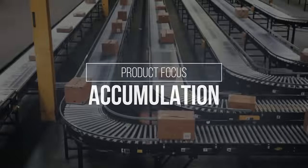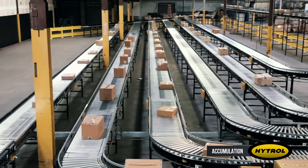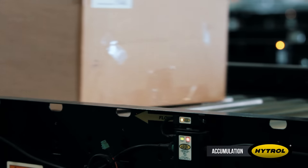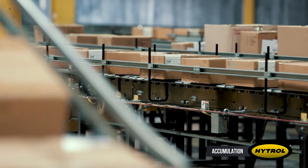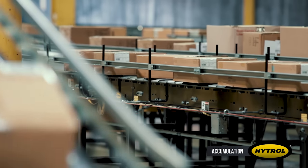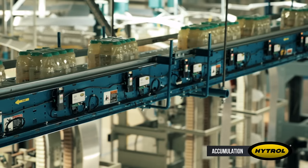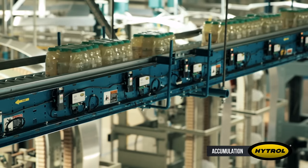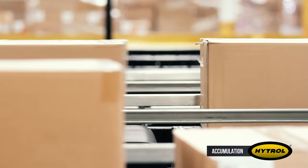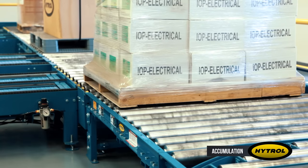Keeping products efficiently queued and buffered throughout a distribution center or packaging operation, Hytrol's revolutionary accumulation technology is reliable, cost-effective, and designed to keep your facility running smoothly. Our technology efficiently conveys and accumulates products, including individual items for direct-to-consumer operations, carton handling within the distribution centers, and handling pallet loads.